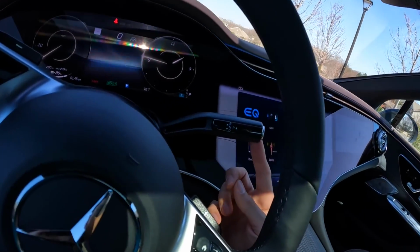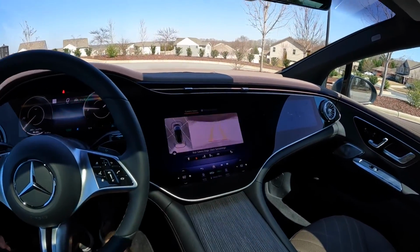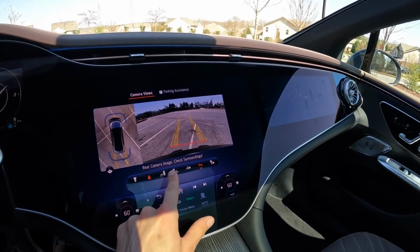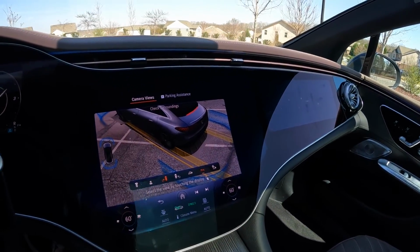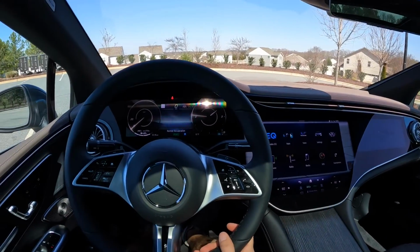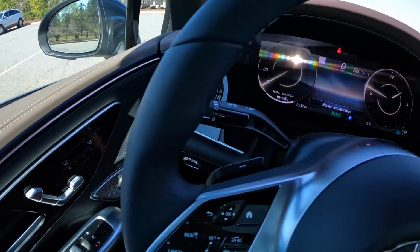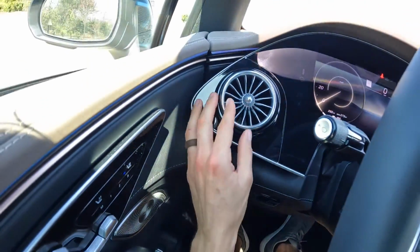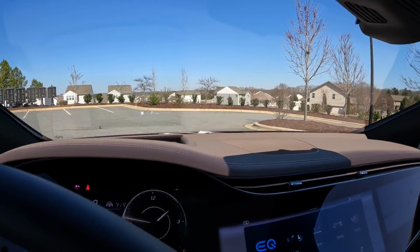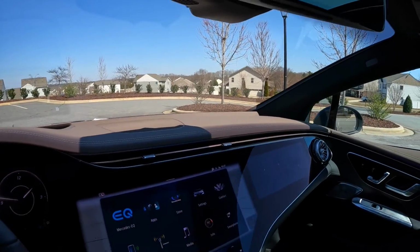We have the stalk on the right for your drive control. So doing that, we're now into reverse. You have all your cameras that are gonna pop up. Really nice HD graphics, super easy to use. Going into drive, and then tapping the button back into park. Charge signals on the left. We have headlights down here. A cool shape for these different air vents, heads-up display, and I really like this brownish material up on top.